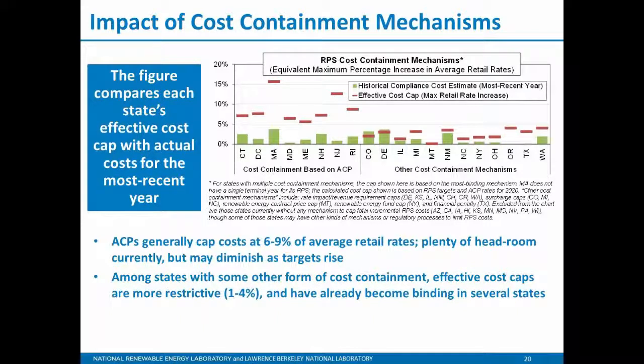Looking at those numbers, you can see that for almost all of the states here, the effective cost caps are below 10% of average retail rates, and in most cases actually less than 5% of retail rates. So those are the worst case scenario once the targets rise to their ultimate level. We also show in the figure actual historical compliance costs from the most recent year. Those are the green bars, and these are the same data that were on the previous slide. The purpose here is mostly just to give you all some sense for how much headroom exists in each state before it starts bumping up against its cap.